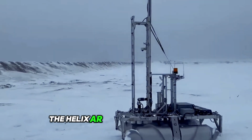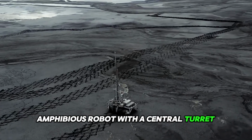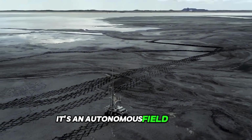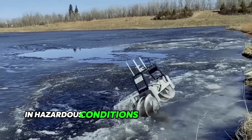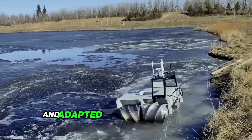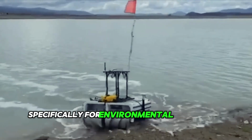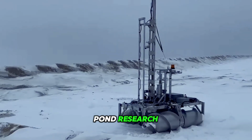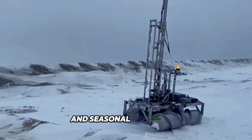The Helix AR2 is an 800-kilogram amphibious robot with a central turret. It's an autonomous field robot designed for gathering critical data in hazardous conditions. The machine has been upgraded and adapted to function as a robotic platform, specifically for environmental monitoring and tailings pond research. The robot is perfectly suited for various landscapes and seasonal conditions.